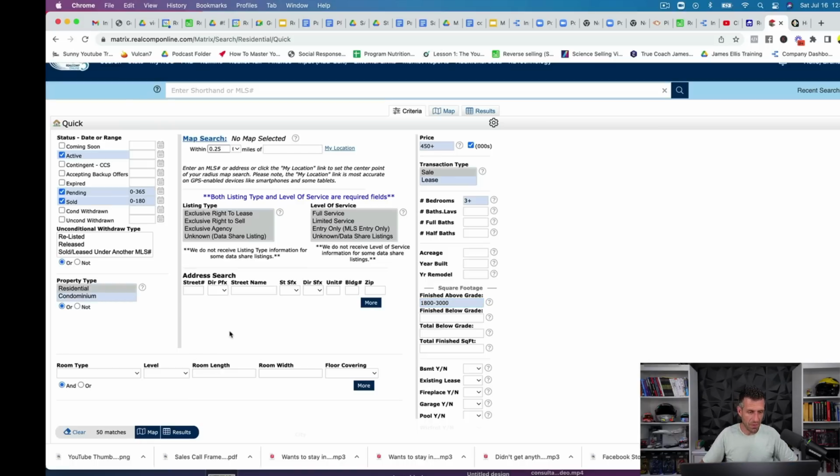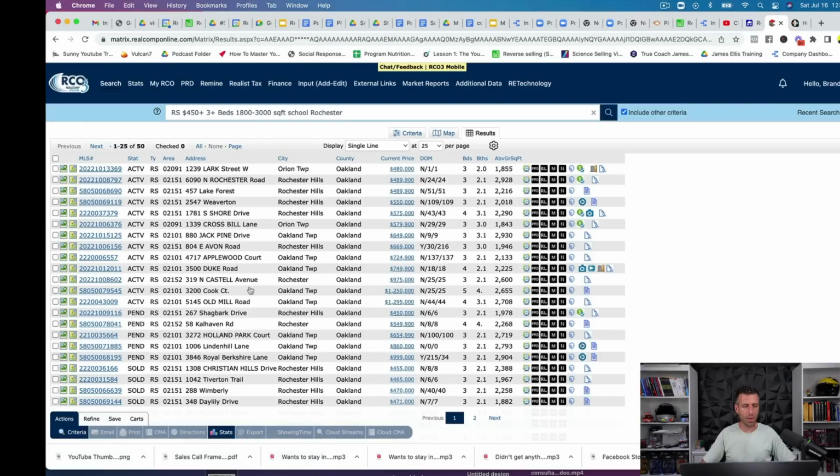All right, so there's still 50. Okay, quite a bit is happening with ranches. Let's go in here and see what we got. All right, so this view pops up. You could see, we can actually go back to criteria.